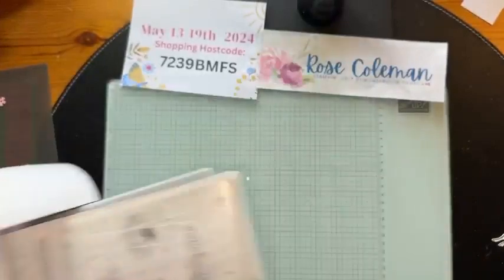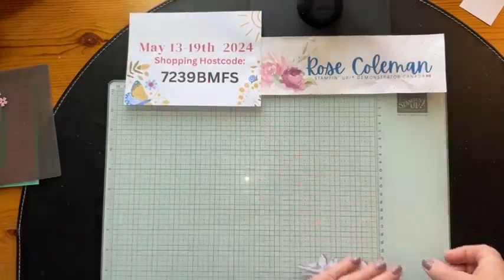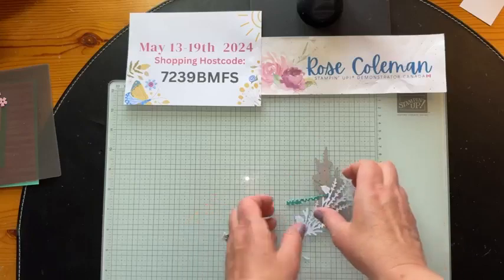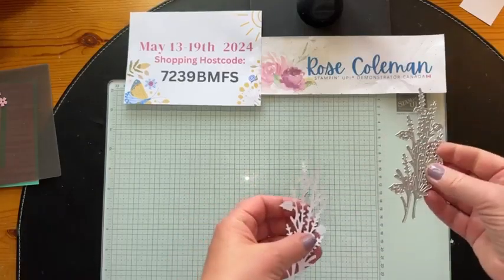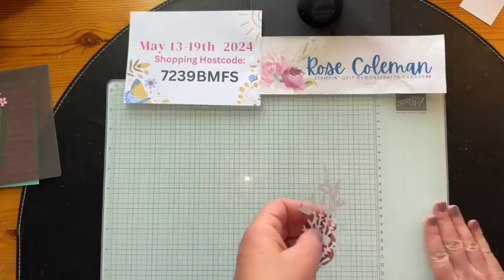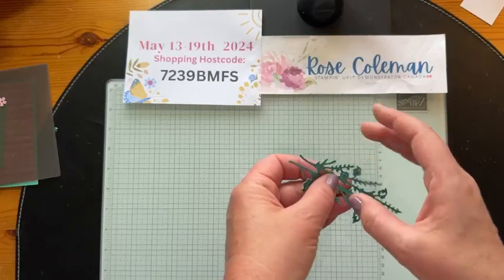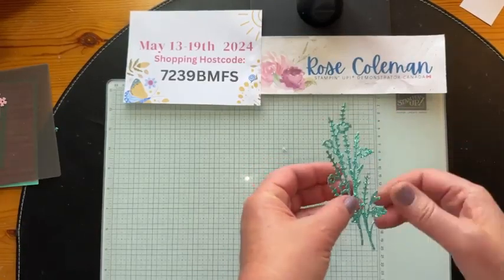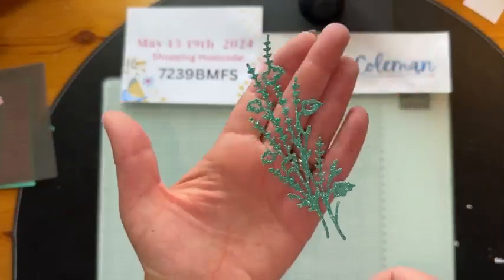Okay, so let's move my machine and we'll go ahead now and see what we've got. Okay, so we've got this die here. I'm just dropping it onto my glass mat. Sometimes when you do that, I don't think you're going to break the glass mat, but it's just enough of an impact to make all the pieces fall naturally out of this die. And it really doesn't even need much help. Look at that. Oh, that is stunning.